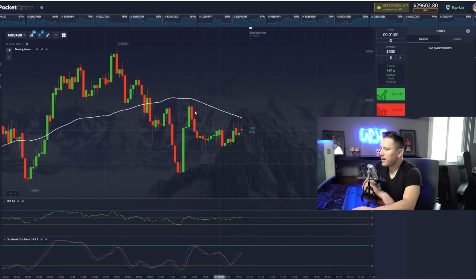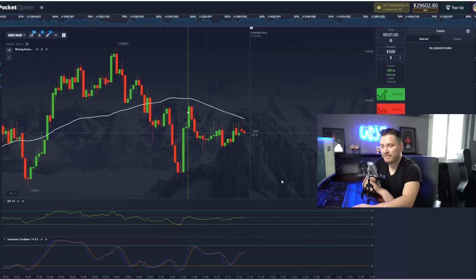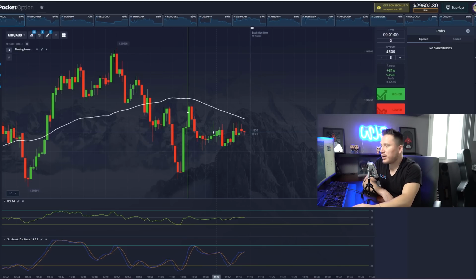Once we have the trend, we're going to wait for the RSI to touch the 50 level. We're not going to wait for it to go all the way up to the 70 level or the 30 level in case of an uptrend. We're going to wait for it to touch the 50 level right here. There you go.